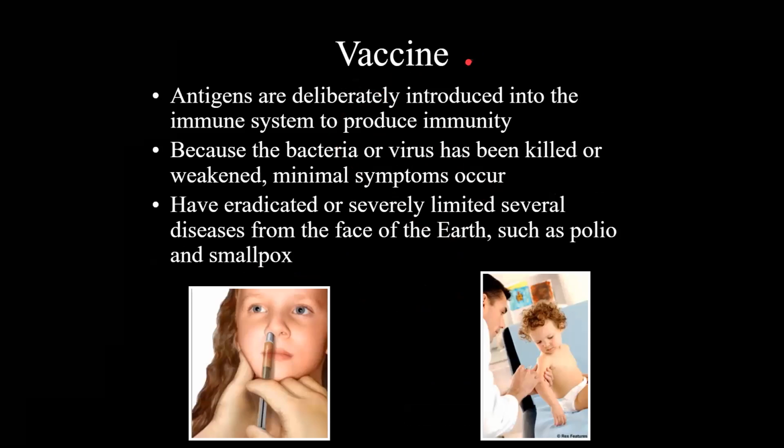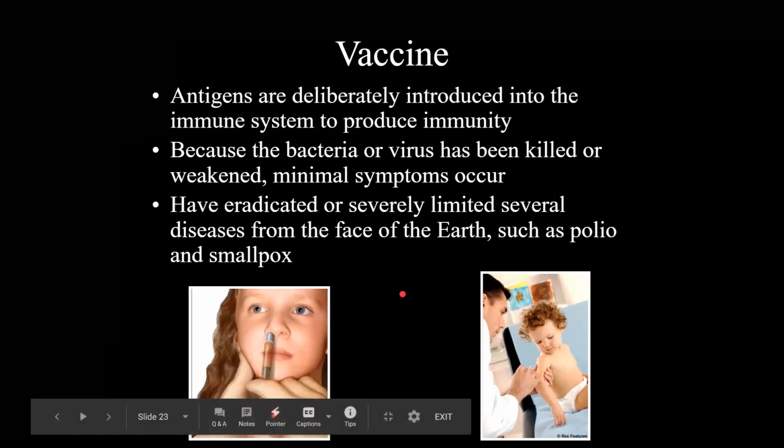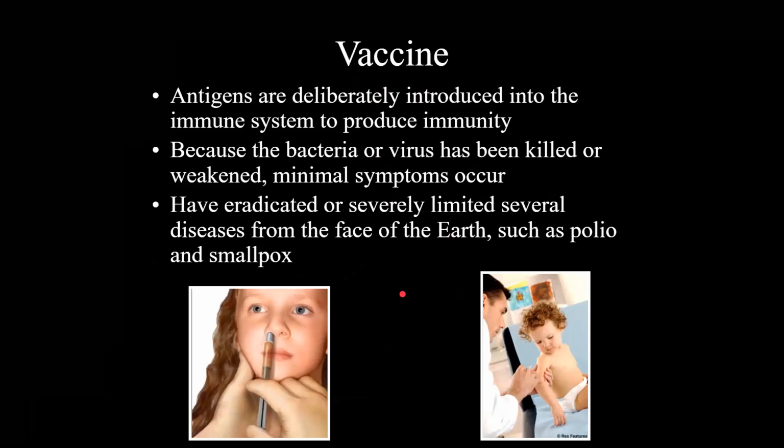So when you go to the doctor to get your flu shot, or like I have a 1-year-old, so she's gotten several different types of shots over the course of her life already. And so vaccines are developed where we are deliberately infecting you with a disease-causing pathogen, either a bacteria or a virus or a parasite, in order for your body to start producing antibodies. The twist for the vaccine is that we're injecting you with a killed or extremely weakened version of the bacteria or virus.